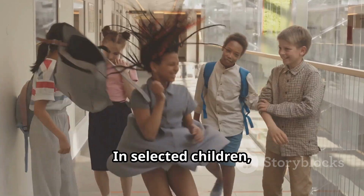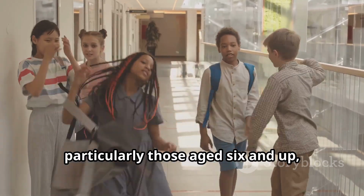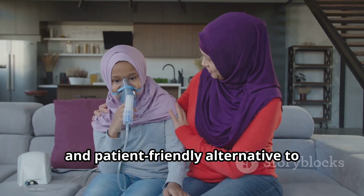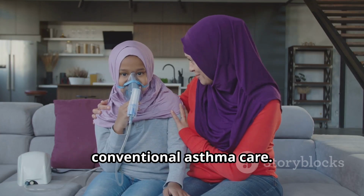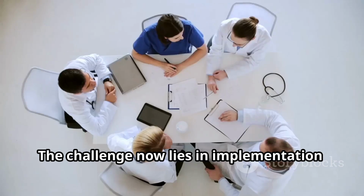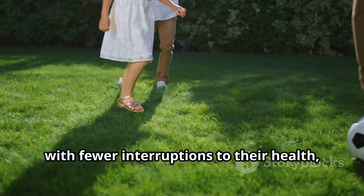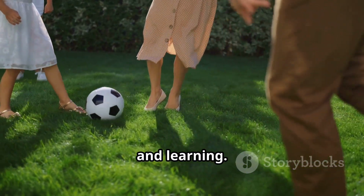In selected children, particularly those aged 6 and up, AIR and MART strategies offer a safer, more effective and patient-friendly alternative to conventional asthma care. The challenge now lies in implementation, making sure that every child breathes easier with fewer interruptions to their health, play and learning.